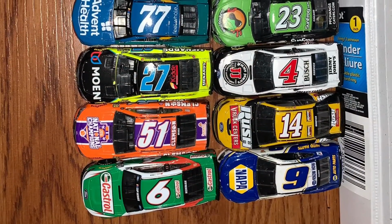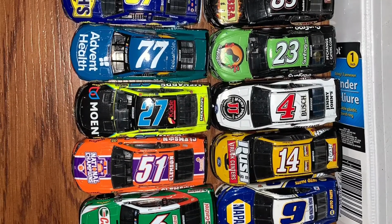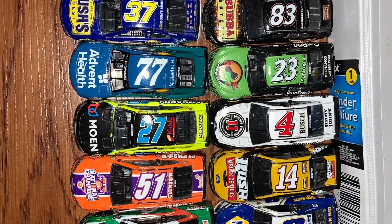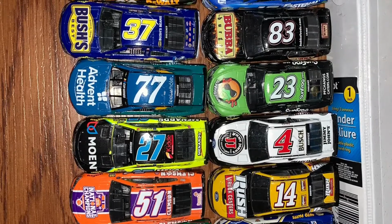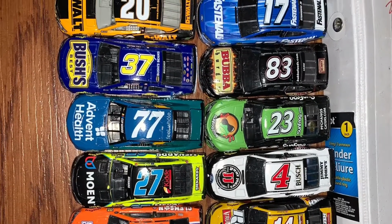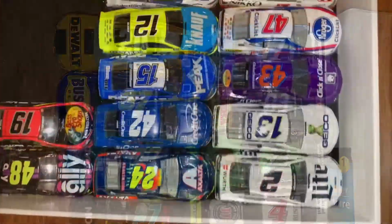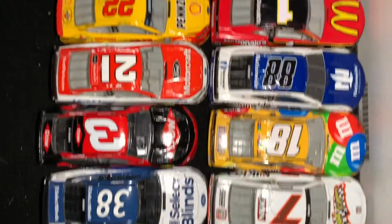Now, moving on to the next round are the top 2 finishers in those races. This is the 9, the 6, the 51, the 14, the 4, the 27, the 77, 23, 83, the 37, and the 17 and 20. Not a lot of Toyotas in this pack, but they're going to need to work together here to get that done. And these are the drivers that didn't move on.